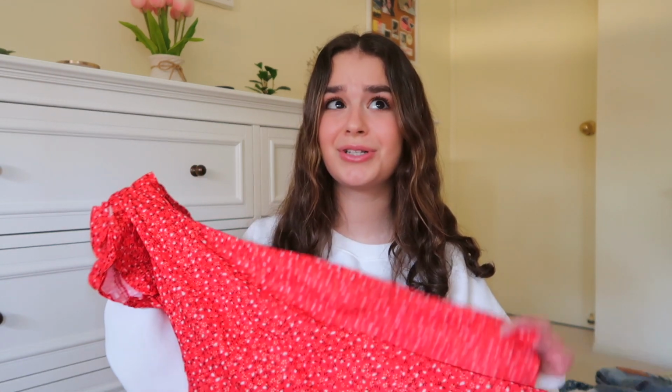I have one more dress to share with you guys. I think this one's my favorite out of the blue one and this one because this one is so pretty. I feel like I might wear this one on my birthday, which is March 23rd, if you guys were wondering. Just thought I'd let you guys know. But here's what it looks like.